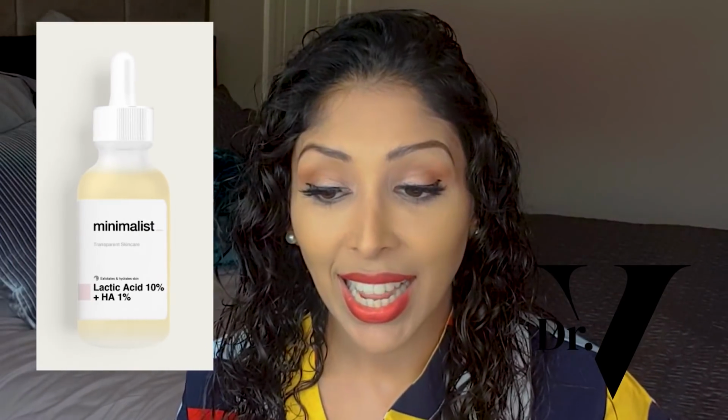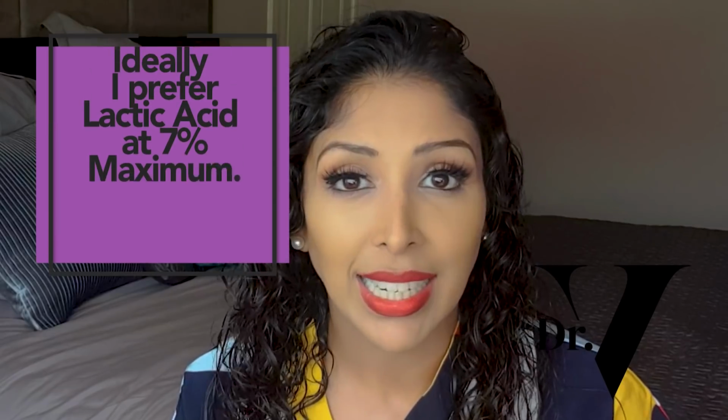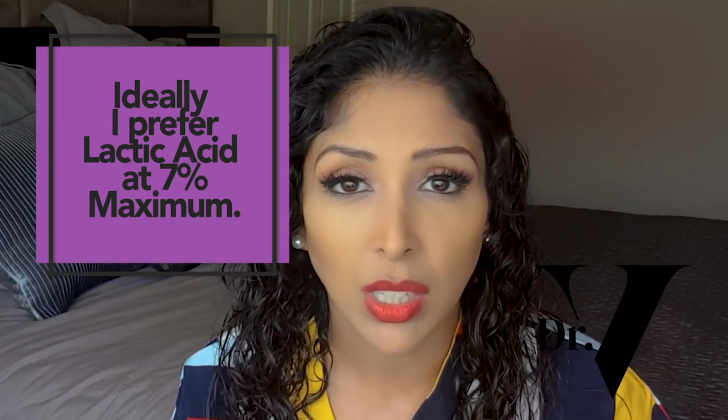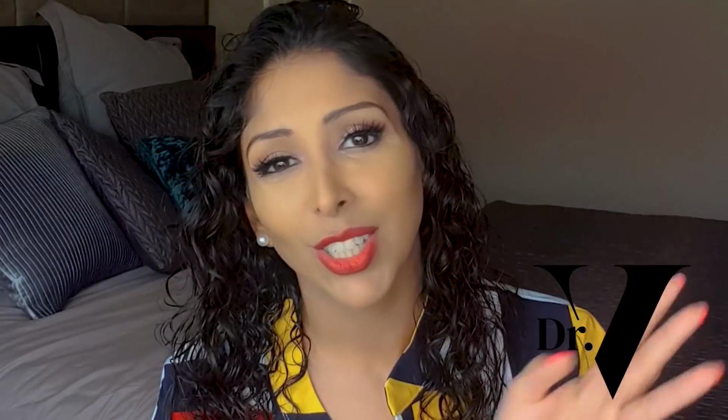Okay, so the next product is a lactic acid 10% plus hyaluronic acid 1%. I feel like this is going to irritate some people at 10%. Ideally, I prefer lactic acid up to 7% maximum for skin of color, just because irritation leads to sensitivity and pigmentation, and these are just all things we want to avoid. So for me, because my standard is 0% reactions, I would probably avoid this particular product.